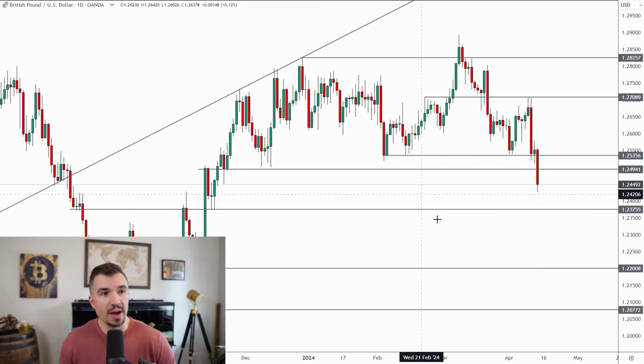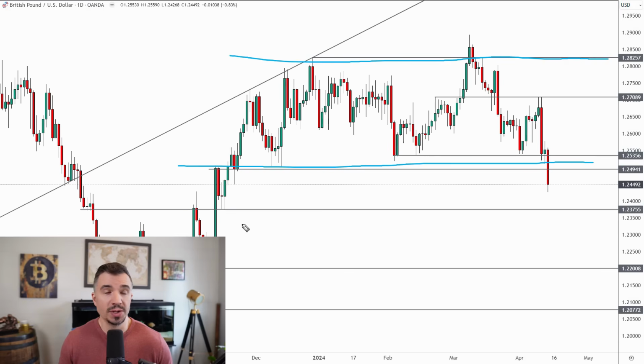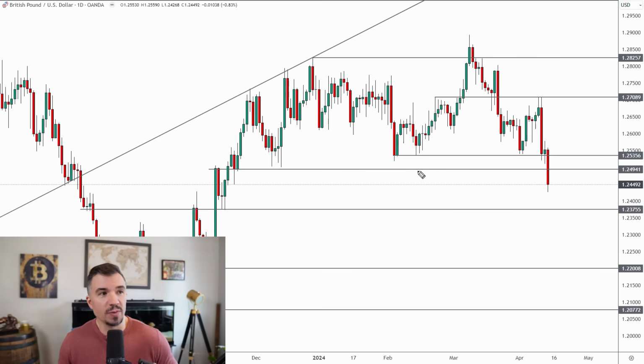Okay, so looking at the pound now, we obviously have the market below 1.25. So for a long time, we've seen this market range between 1.25 and 1.28. And last week, obviously, had the market trading well below that. So for the week ahead, we've got resistance coming in now down here, right at these lows and highs, right around 1.2495. But we've also got these lows back here, right around 1.2535. So we can say that this entire area now flips to resistance for the pound.